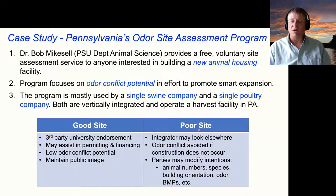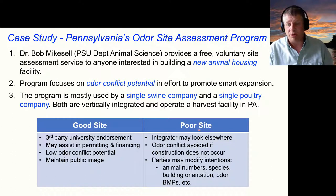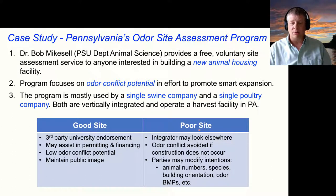If the farm is voted as a poor site, it does great things for the industry. The individual producer may lose out because they may not be able to build with that integrator, because the integrator might say, hey, you're a great producer, but your site is poor and we want to move on somewhere else. And if they do not construct there, they've avoided odor conflict, which helps the public image.